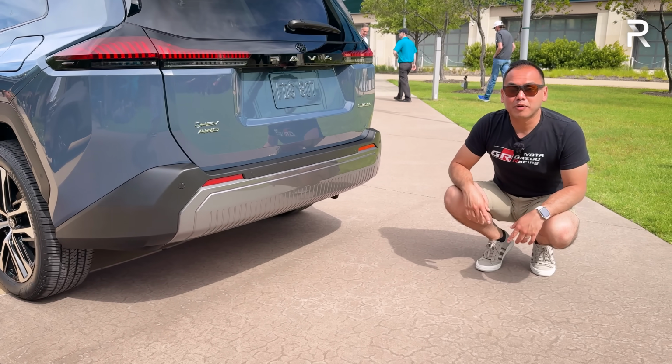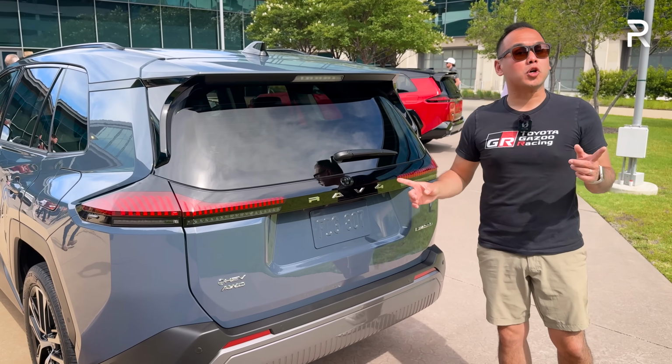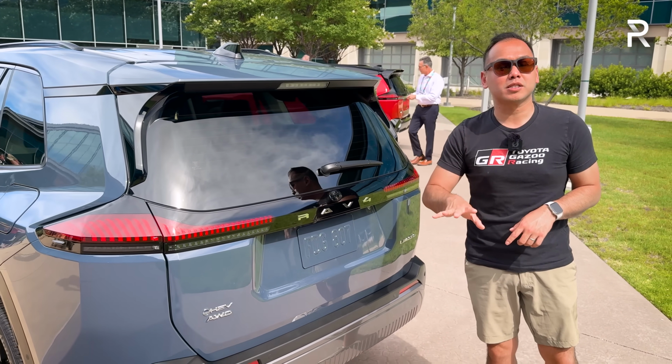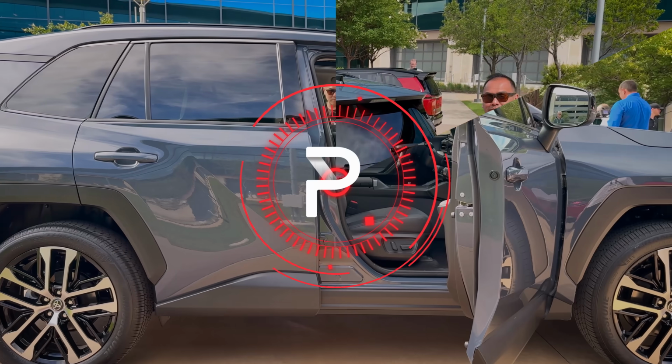And this is usually where I would also open up the cargo area to show you, but as you can see, the vehicle is an early prototype model, so you can't actually open up the tailgate. But if you guys want to see what the trunk space is like, be sure to watch our other videos on the GR Sport and on the Woodland trim.